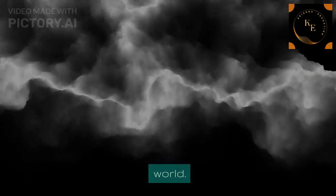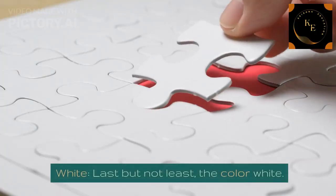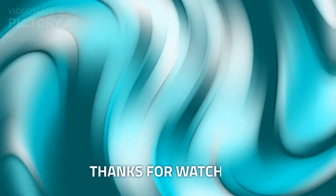White. Last but not least, the color white. These fluffy snowflakes create a winter wonderland where stories come to life.